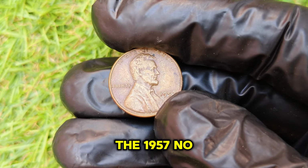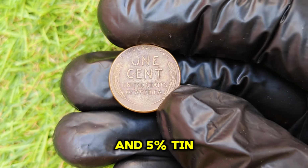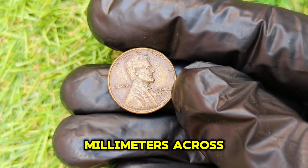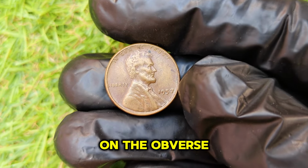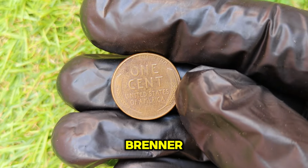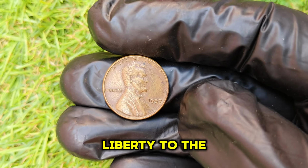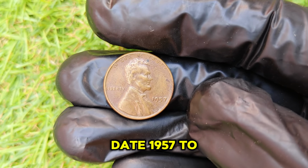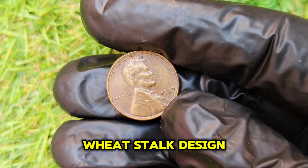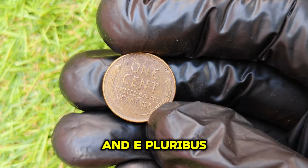The 1957 no-mint mark Lincoln wheat penny was struck in 95% copper and 5% tin and zinc. Each coin weighs about 3.11 grams and measures 19 millimeters across. On the obverse, you'll see the familiar portrait of President Abraham Lincoln, designed by Victor David Brenner, with the inscriptions "In God We Trust." At the top, "Liberty," to the left, and the date, 1957, to the right. The reverse carries Brenner's original wheat stalk design, framing the words "1 cent," "United States of America," and "E pluribus unum."